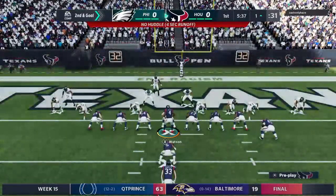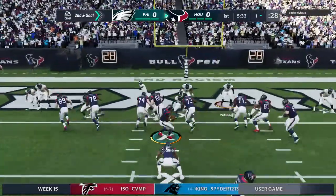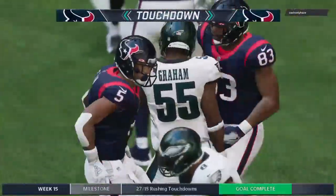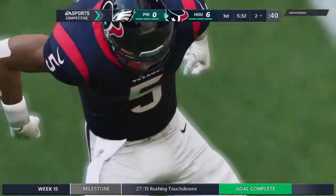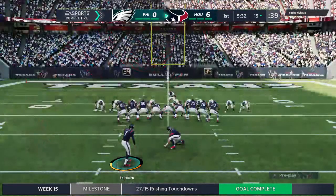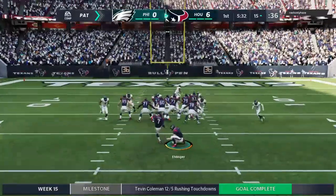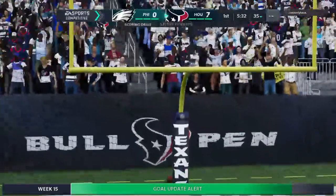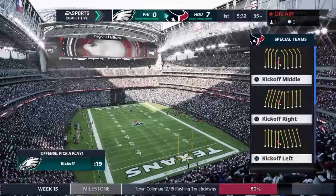Only a yard on the pickup there. 2nd and goal. Extra bulk up front for 2nd and inches. 3. And he'll take this one in for a Texans touchdown. Tevin Coleman with a lucky number 13 touchdowns now on the year. And the Texans take it all the way down the field and score on the opening drive. The kick is good. Fairbairn good with the extra point. And that makes the score 7-0.